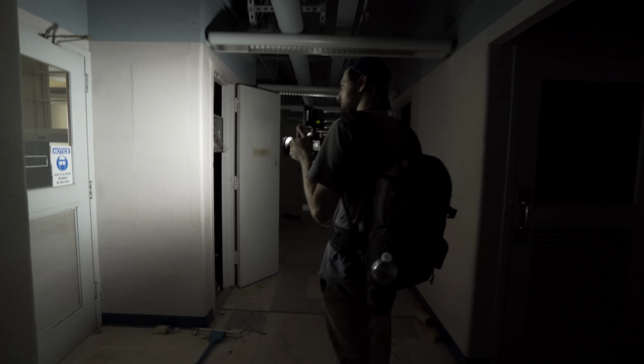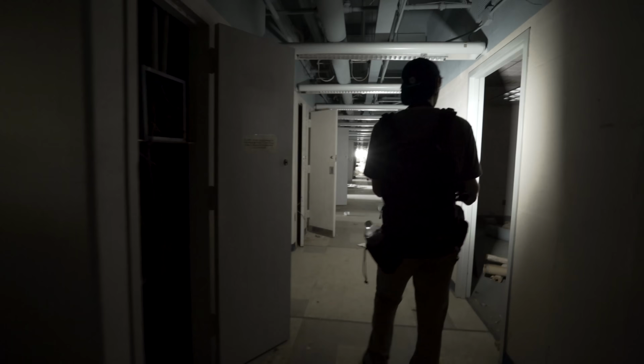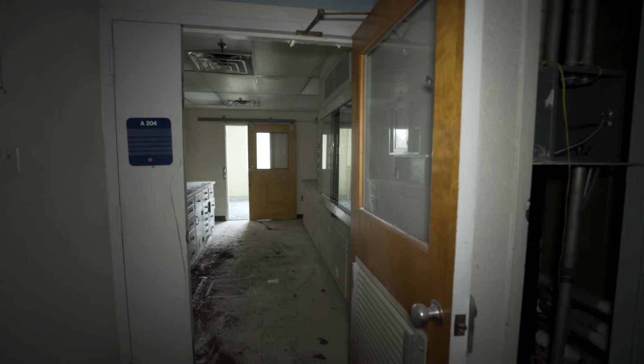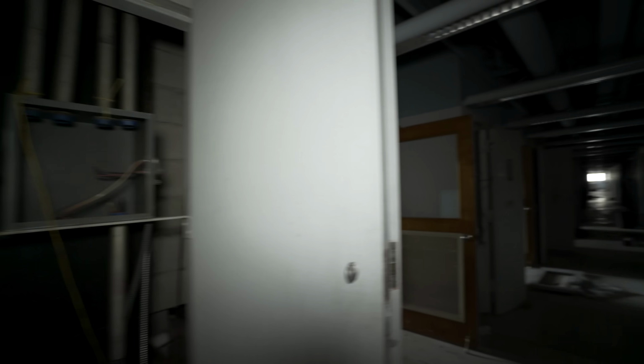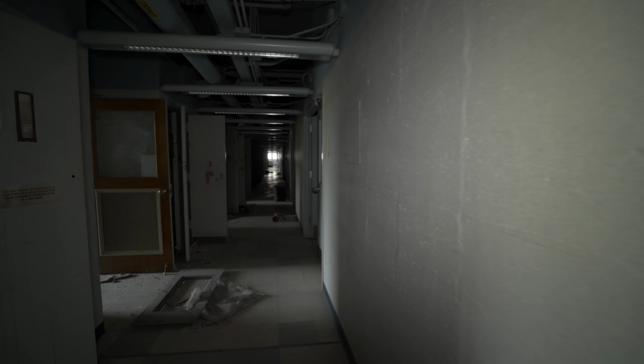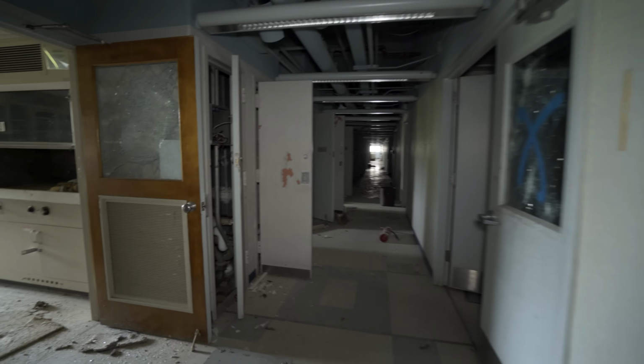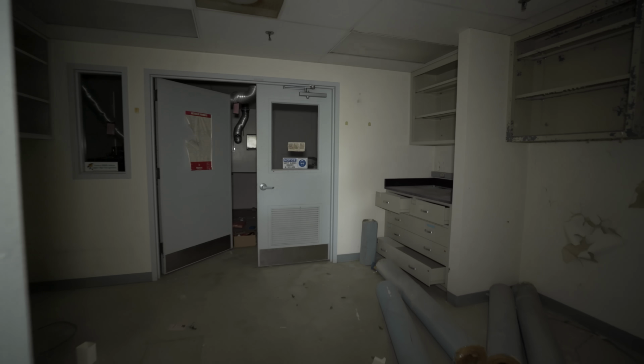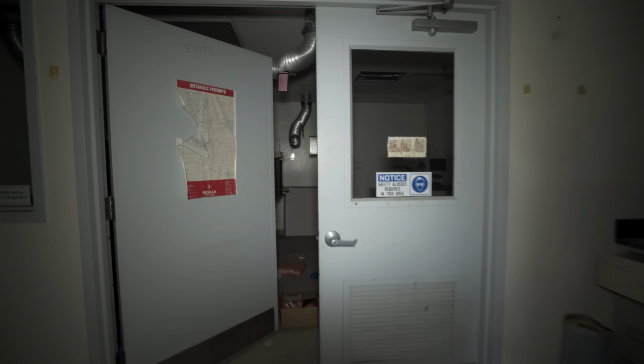Keeps going. Lab, office, lab, office. Or actually, this looks like another lab. Lab, office, lab. That's all you're gonna get. Yeah, there's like a second lab in the back of that office. There's another hallway over there, huh? Is this a hallway or just a room? Maybe it's just a room.